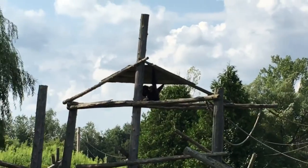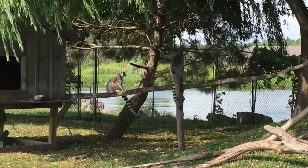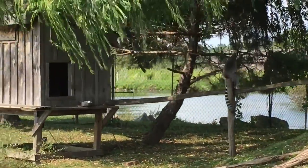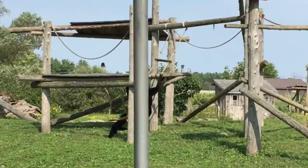Just so you guys know, that is a family of white-headed gibbons up there. The fluffy black one is Gina, which is why they are called the ring-tailed gibbon. There you go. Mark is actually a scavenger bird that comes from the open savannas of Africa.